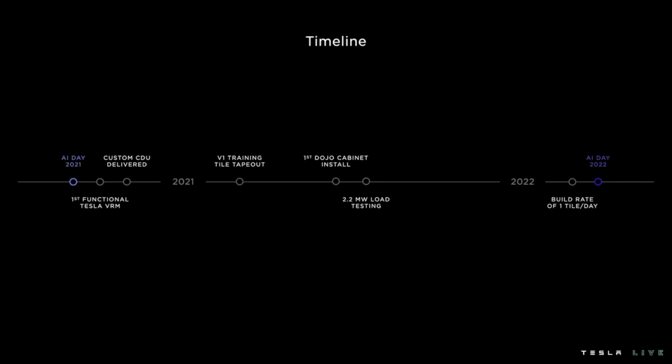And since then, the team here has been working hard and diligently to deploy this at scale. Now, we've made amazing progress and had a lot of milestones along the way. And of course, we've had a lot of unexpected challenges. But this is where our fail-fast philosophy has allowed us to push our boundaries.